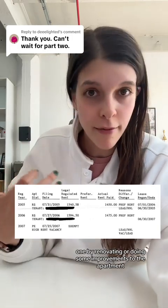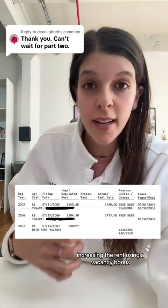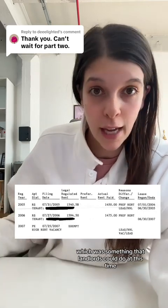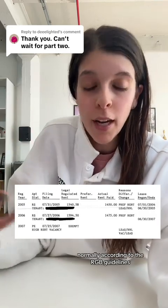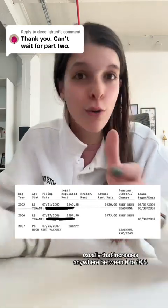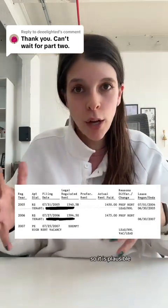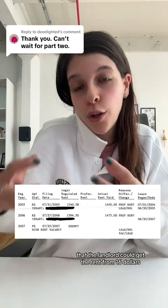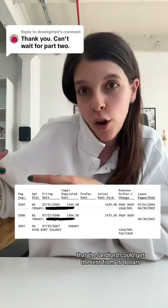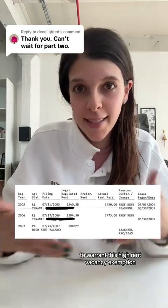One, by renovating or doing some improvements to the apartment, increasing the rent using a vacancy bonus, which was something that landlords could do at this time, and just increasing the rent normally according to the RGB guidelines. Usually that increase was anywhere between 0 to 10%. So it is plausible, taking into consideration all of those allowable increases, that the landlord could get the rent from $1,600 to over $2,000 a month to warrant this high rent vacancy exemption.